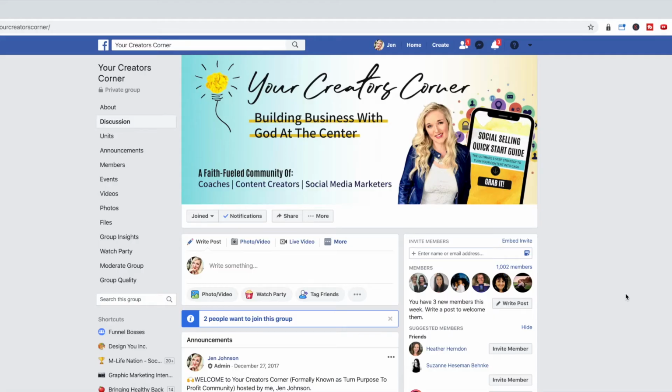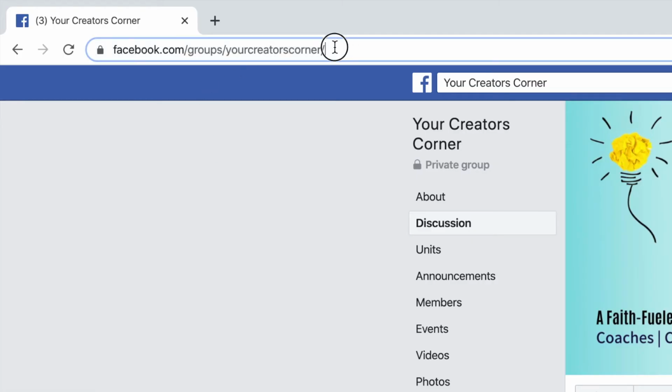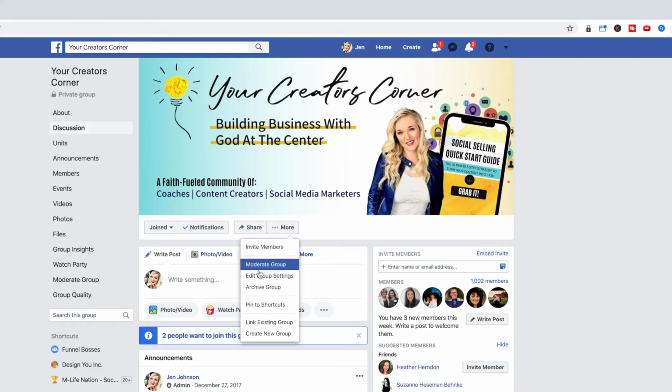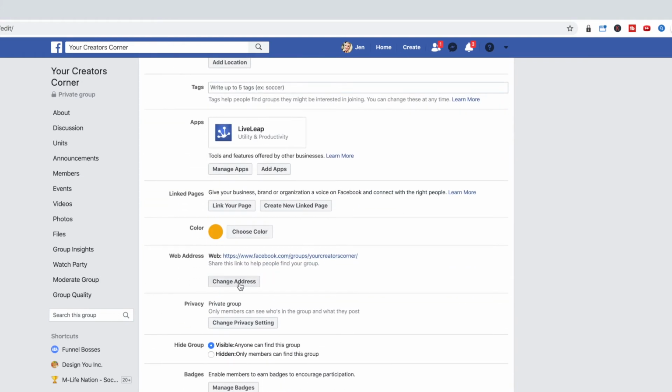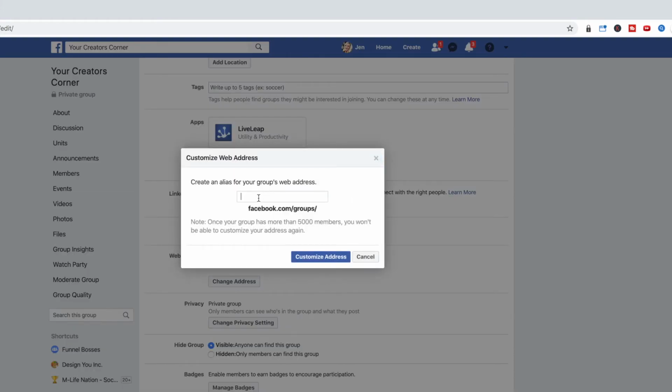Okay, so now the next thing we want to do is we want to make sure that your URL at the top here is really easy to access. So if you don't actually change this and customize it, it's going to be really long and obnoxious, and it's going to be a challenge for you to be able to point people to your group. So what you can do is go into More, Edit Settings, and then you're going to want to go down to Change Address. And here is where you can put your own, what I call Pretty Link.